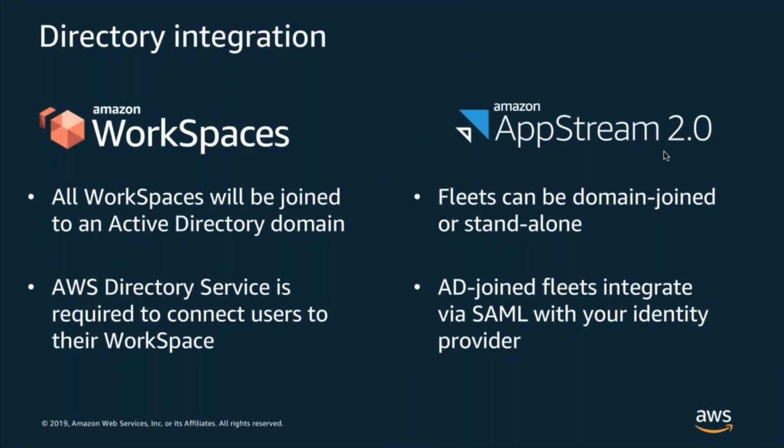Directory integration, so let's talk about that. Last key point here. WorkSpaces, as we talked about earlier, can be joined to an AWS AD through the Active Directory connector and or the Microsoft Managed Active Directory through trusts. And AWS Directory Service is required to connect users to their workspaces. It's not an option. You have to have one of those three directory service options.